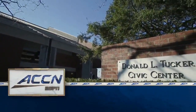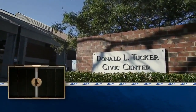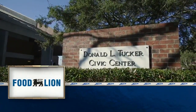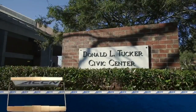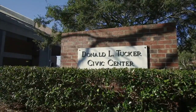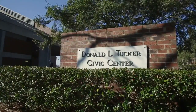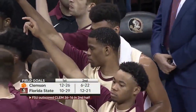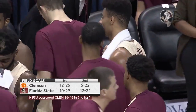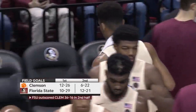ACC Network basketball presented by Food Lion, the official grocer of the ACC. At the Tucker Center in Tallahassee. Been a buzzing day in this town. They hired the new football coach, Mike Norvell. We met him. High expectations, and the second half, ever since we talked to Mike, basically since he came on our air, Debbie, Florida State has taken over this game.